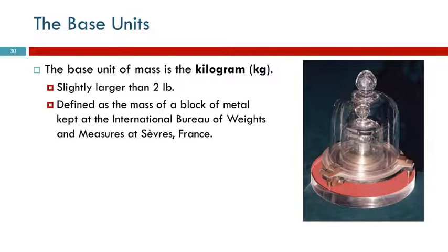For mass, the base unit in the SI system is the kilogram. Here is a picture of the official kilogram. It's a block of metal in France, kept very securely there. A kilogram is slightly bigger than 2 pounds. So, the mass of a person. Could a person weigh 500 kilograms?